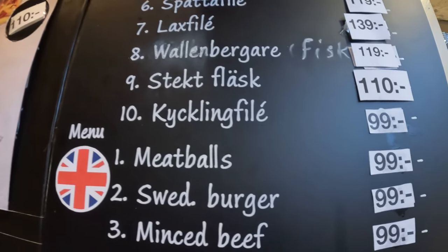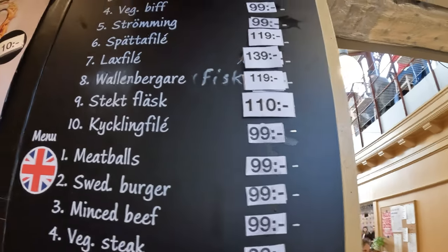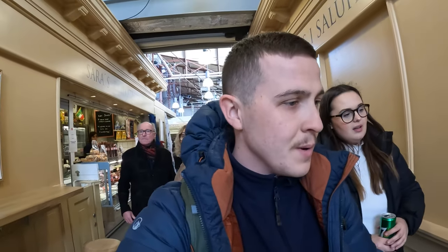So, what I've actually realised after eating that is, because we're doing one person on this budget, my meal is actually only 99, which is only £7.70, so it's even cheaper. Thank you. Wow. That was a lovely experience, eating Swedish meatballs.